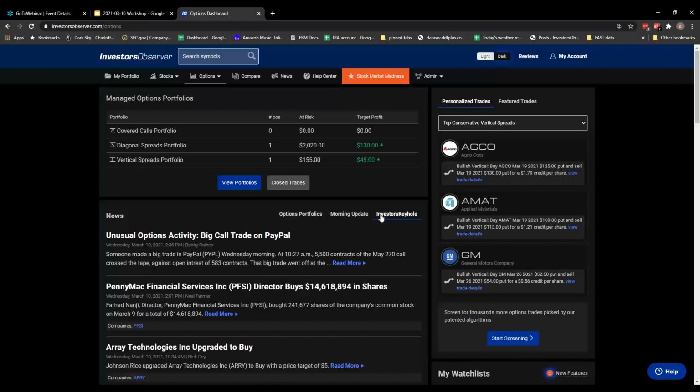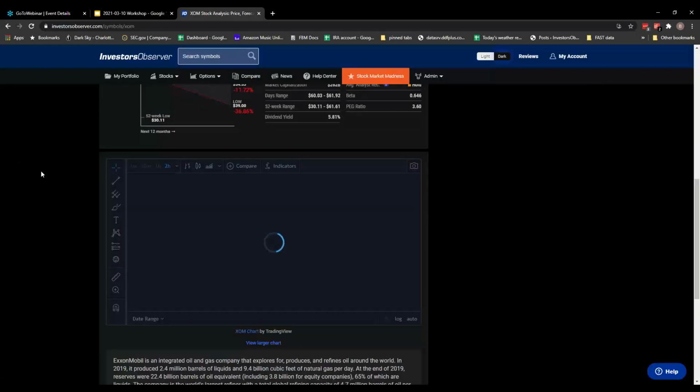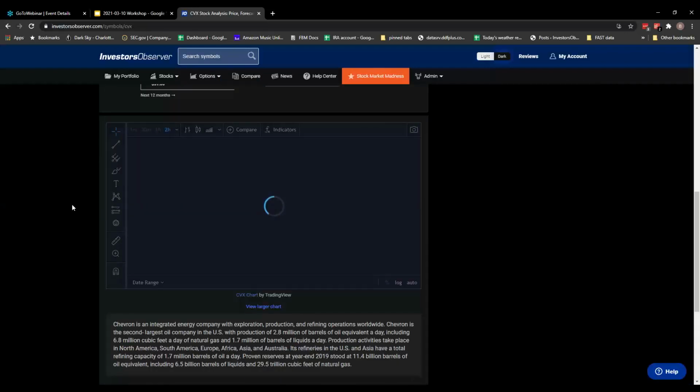Right, so especially as vaccines started to get approved, I think we looked at... Let's go back to that Exxon chart. See if this one loads faster.